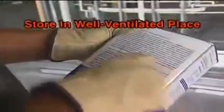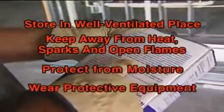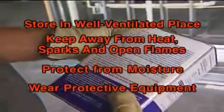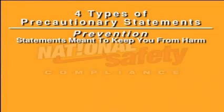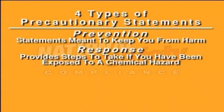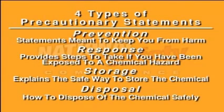Precautionary statement. A phrase describing recommended measures to be taken to minimize or prevent adverse effects resulting from exposure to the hazardous chemical or improper storage or handling. There are 4 types of precautionary statements used on labels. Prevention, statements meant to keep you from harm. Response, statements providing steps to take if you have been exposed to a chemical hazard. Storage, explains the safe way to store the chemical. Disposal, the last statement, explains to the employer and employee how to dispose of the chemical safely.